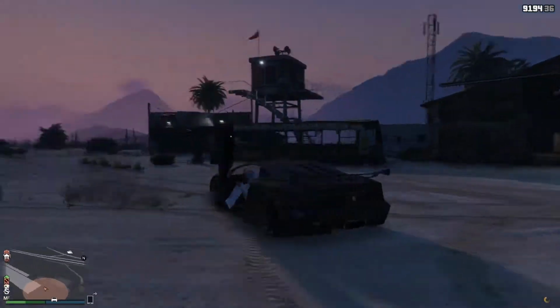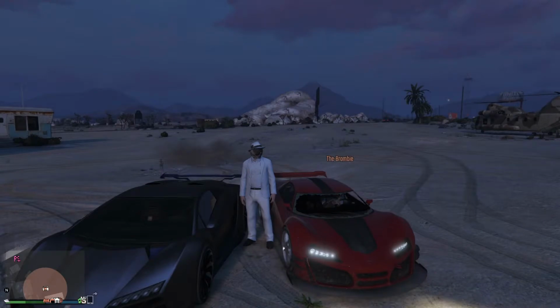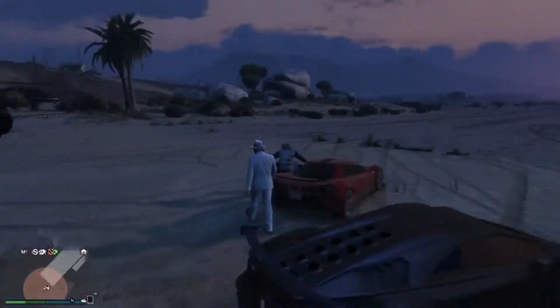Okay, so what do we say? The Italia GTB or whatever it is loses all round. Can't beat the Zentorno, can't beat the Reaper.